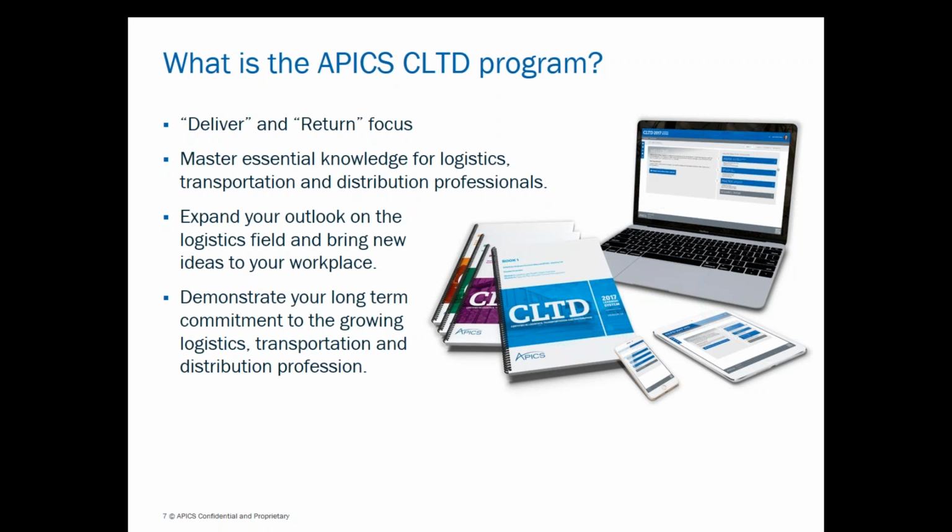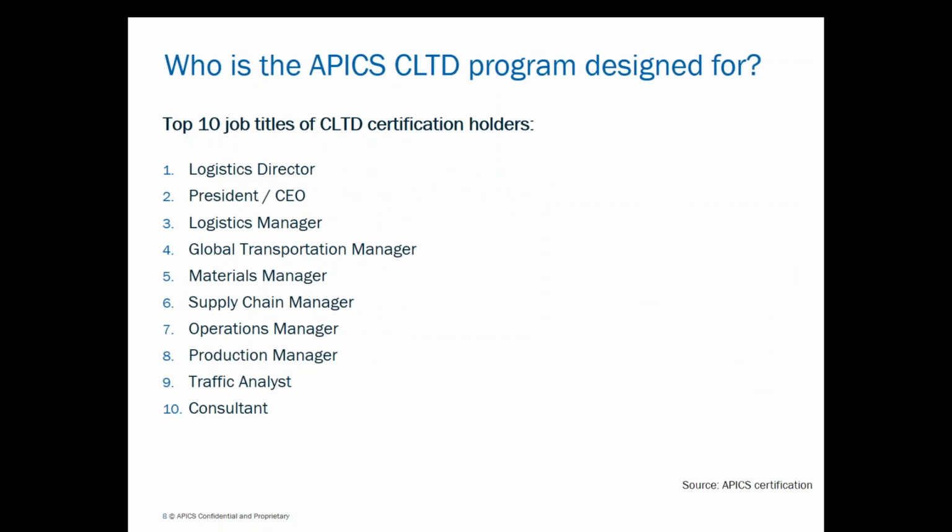Lisa, we've done some analysis on those professionals who have successfully taken the CLTD exam. Would you share this information with the listeners? Well, based on the demographics of individuals pursuing CLTD, those listed here are the top 10 job titles of CLTD certification holders. There, of course, are certainly many more job titles applicable to CLTD, but these are the most frequently reported.